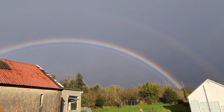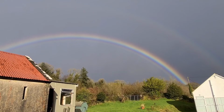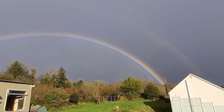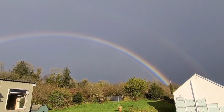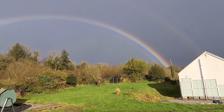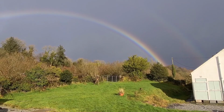Look how bright it is. I am not adjusting the camera at all. I'm not doing anything fancy. That's just how bright this rainbow is. And there's definitely a double above it that you can see with the naked eye. That is so pretty. Look how bright. Ugh. Oh, the ground is so wet and I don't have my wellies on. Did you hear the squishing?